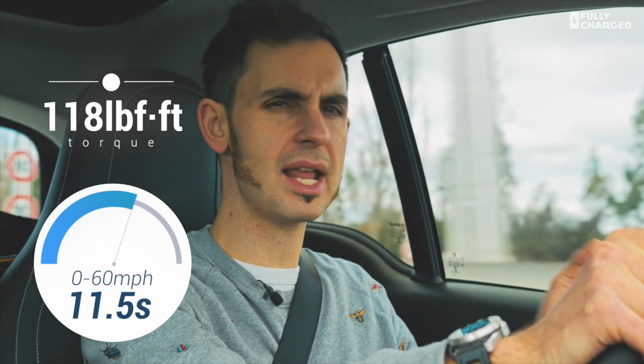So it has 118 pounds-feet of torque. It'll get 0 to 62 in 11.5 seconds. Top speed of 81. A range of about 100 miles. Less in winter, of course. Maybe a titch more in summer, so they say.